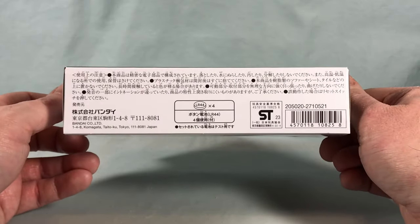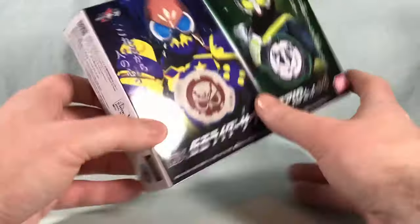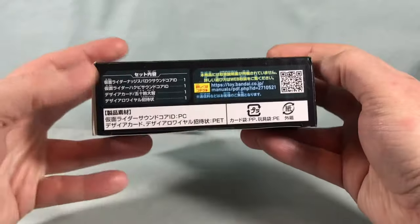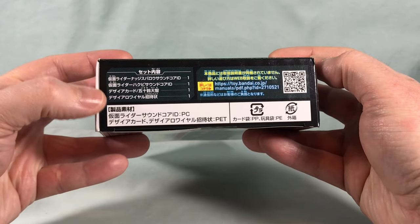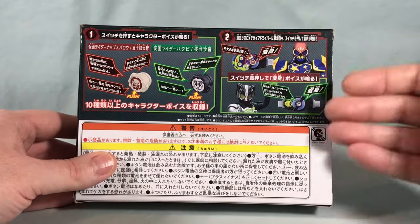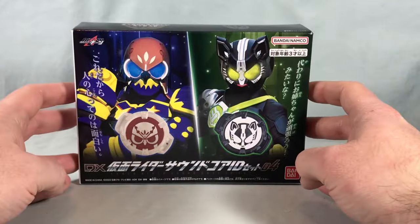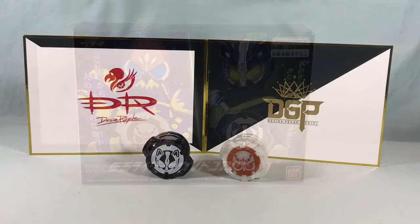This also shows that 4 LR44 watch batteries are included, so you do not have to provide your own batteries for this set, which is nice. Not really anything going on over there. Over here, just showing you the contents, the two core IDs and the two desire cards. And over here on the back, just showing you the phrases. Of course, you could pop them in the driver and use them with various buckles and whatnot. So, gonna go ahead, get everything out of the packaging here, and we'll take a closer look.